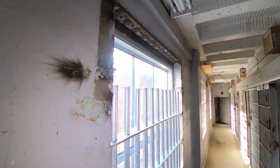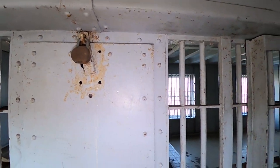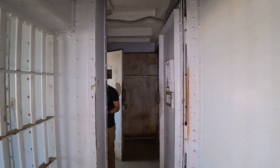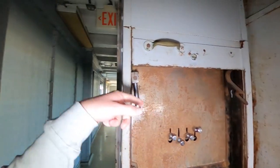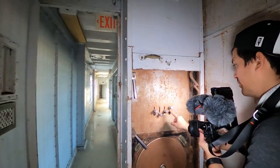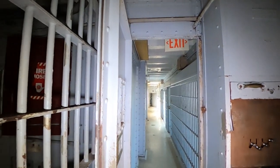Look at these bars. Not sure why they were cut off. And a little padlock. Who knows what's behind here? What is this right here? I don't know. To unlock the cells, I'm assuming these are individual cells, and you have to activate it to open the doors. It makes sense when you count them out. So you would select which cell you want to open, like cell 4, 3, 2, 1, and crank it open. I noticed there were gears on some of these sliding cell doors. I wondered how you open it. That whole row right there, that's how the mechanism for sliding it works. That's awesome.